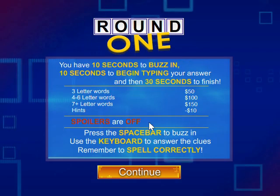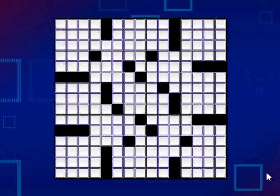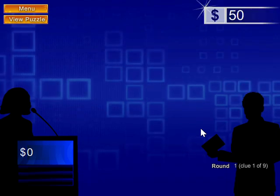Let's do crosswords! Let's take a look at our puzzle. Here is your first clue.